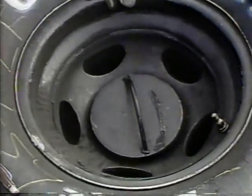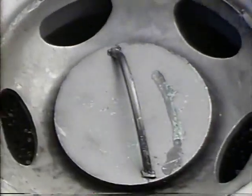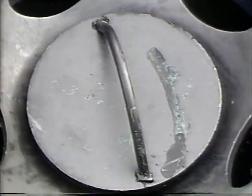So, innovations on pit road that have come along in the past few years as the crews get ready to put on a set of tires if they are needed.